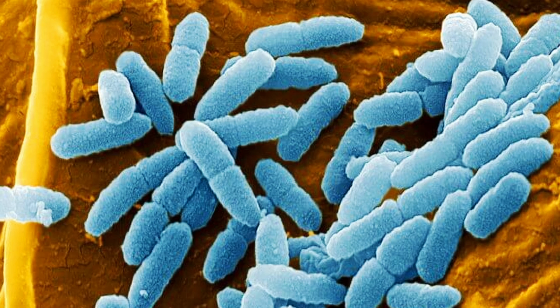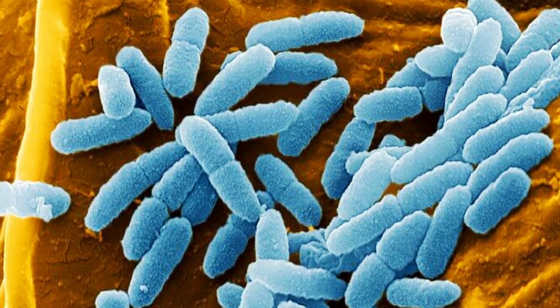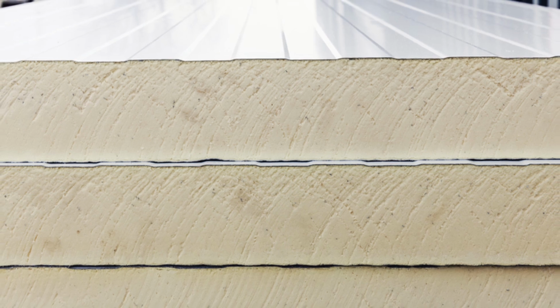Pseudomonas is a bacterial genus found from marine sludge to hospital sinks. Its species have been studied for decades, not just for degrading oil and solvents, but for tackling some of the toughest synthetic polymers ever made.